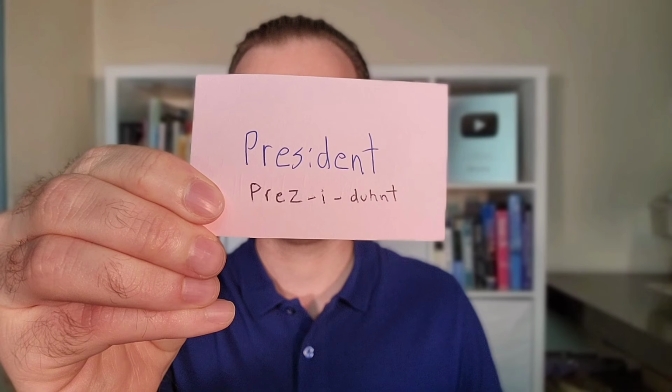Also, if there's a word that you sometimes forget how to pronounce, you can write the word the way that it's pronounced on the card. Or if there's just one part of a word that you sometimes have difficulty pronouncing, you can either highlight that part of the word or make a note reminding yourself how to pronounce it.